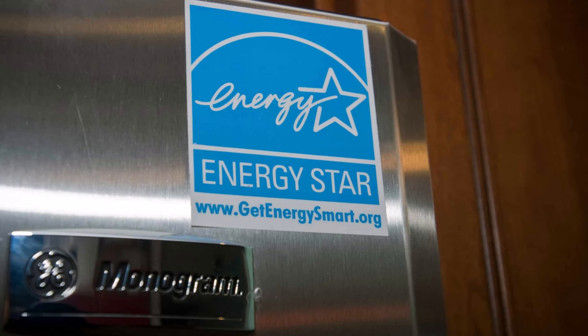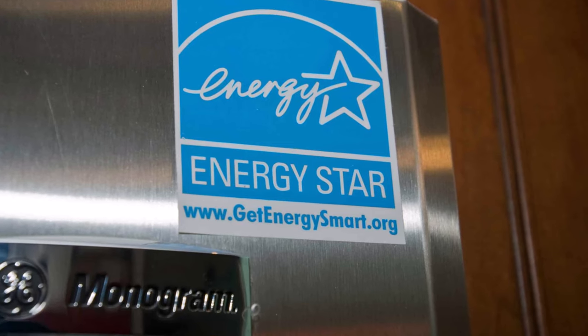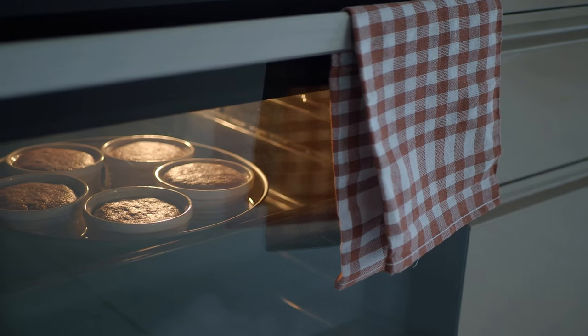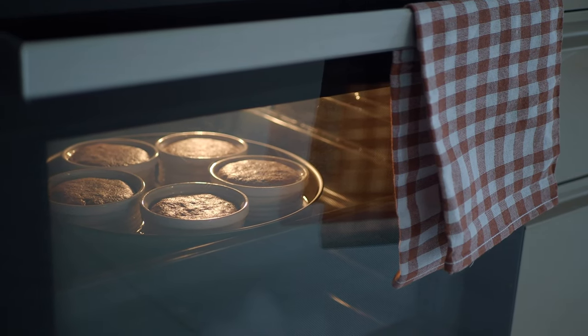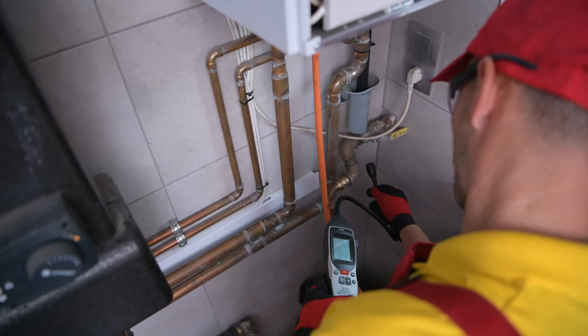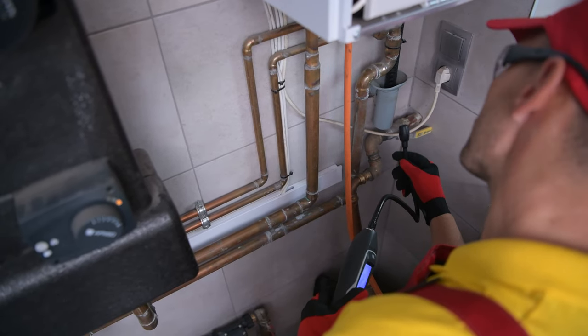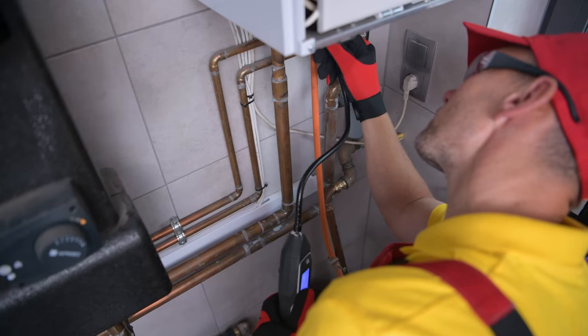Tip number 9, opt for energy efficient appliances. Look for the Energy Star label when purchasing a new appliance. These models use significantly less energy and water than their conventional counterparts. Tip number 10, regularly maintain HVAC systems. Keep your heating and cooling systems running efficiently by changing filters regularly and scheduling annual maintenance checks.